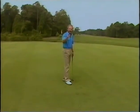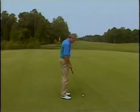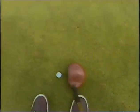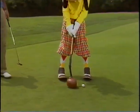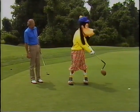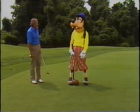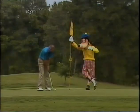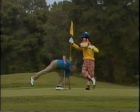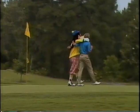Now, did you get that? You sure you got that? All right, come on. Let's see it. Remember all the tips I gave you now? Okay, fire away. Maybe you got the wrong club. We'll try with a putter next time. Well, Goofy, between your calculations and my putting tips, I think we came up with a winner.